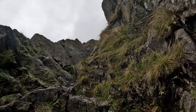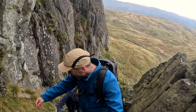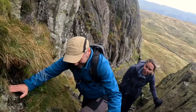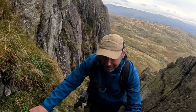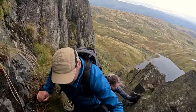So just work our way up here. When I was doing Crib Goch, I separated with Alison and she went off somewhere else. And I didn't put her back on the film again. And it had someone in the comments going, "What happened to Alison?" But yeah, it's fine. Nothing happened. We just went different ways. But that's why we have the radios as well, because sometimes we agree it's best if we do something different. Right.